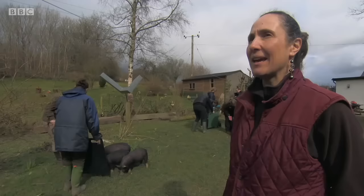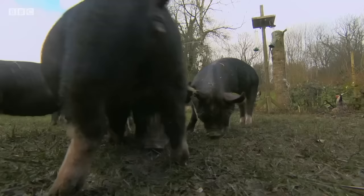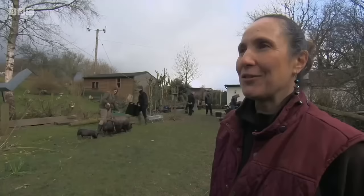They are being used more and more now for conservation projects where they are actually using them to clear ground in a natural way. Using a pig is undoubtedly more efficient than using a human being. They can keep going all day, every day.